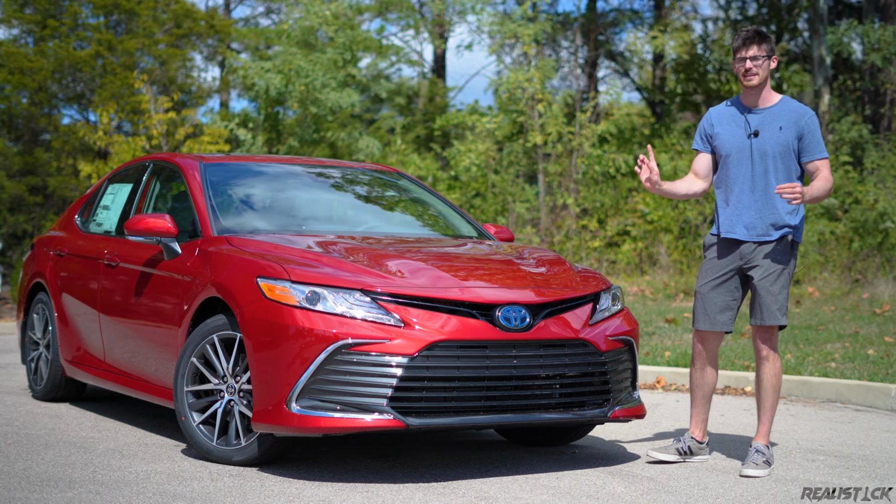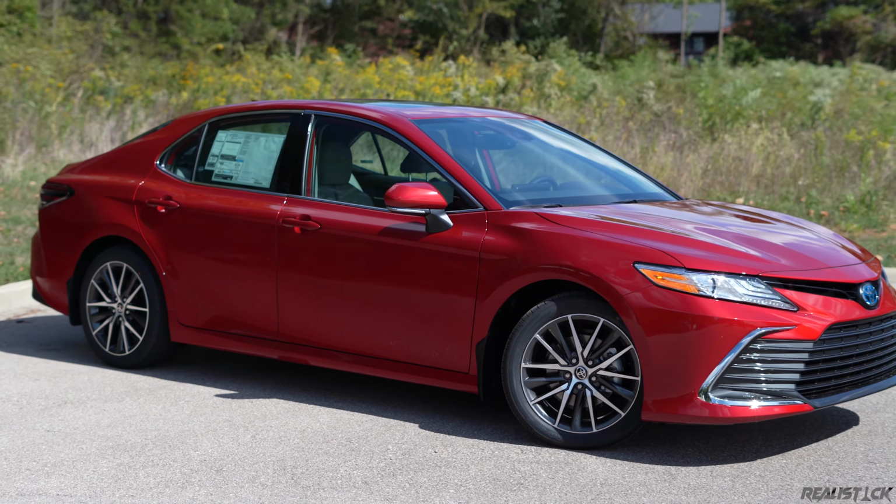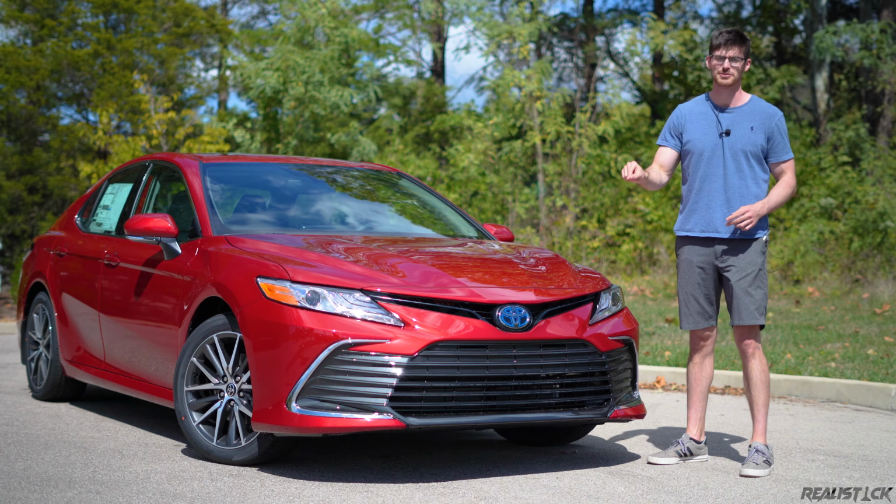Anyway, another thing that you can get on the XLE trim is a 360 view camera. But if it's anything like the other 360 cameras available for Toyota, early 2000s video games will rival the graphics.